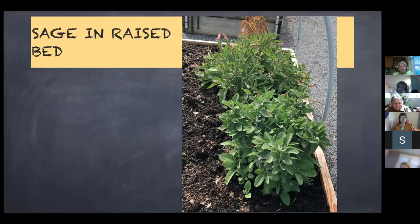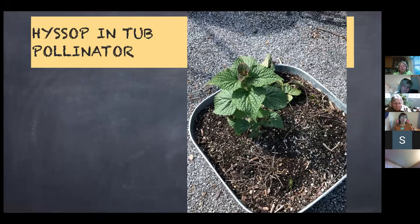And this is the blue hyssop, which is a great pollinator. I did cut all the blooms off last year, so I didn't have seeds coming up everywhere. But you can use the flowers on the blue hyssop in salads and things like that. The flowers have kind of a lemony taste to them. But it's a great pollinator as well.